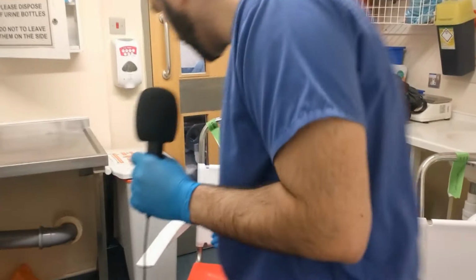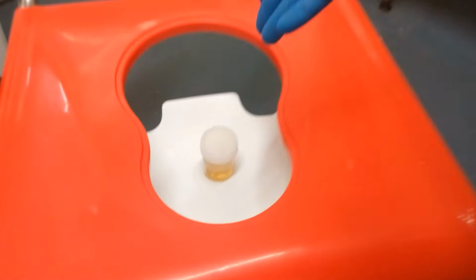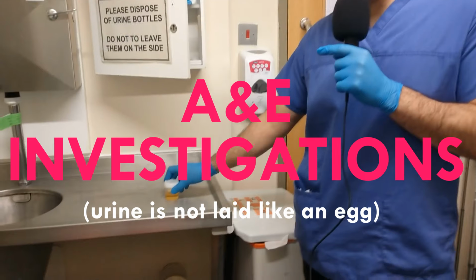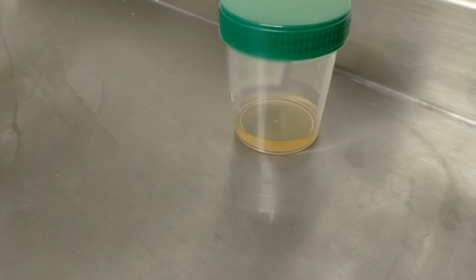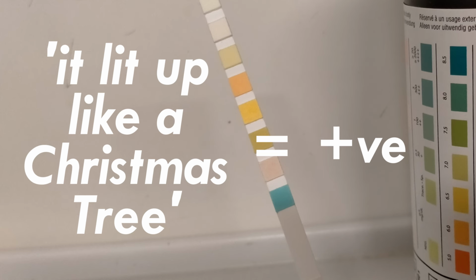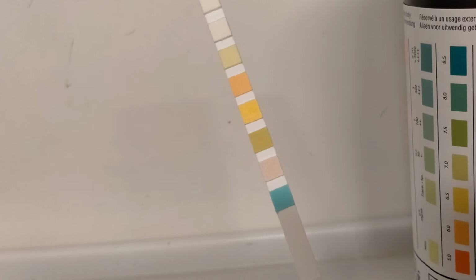Okay. This is urine, on some fetching chrome. The point is that in A&E, sometimes it's easier just to do things yourself, like the urine dip, and all these other skills you didn't think you'd need after med school. But if you do it yourself, that's part of the fun in A&E.